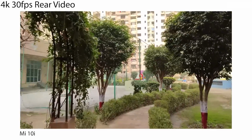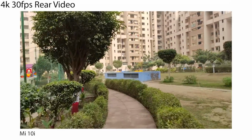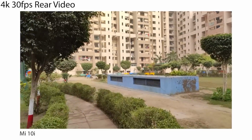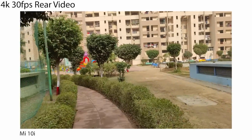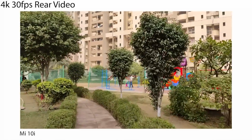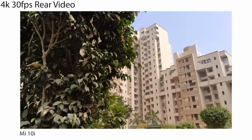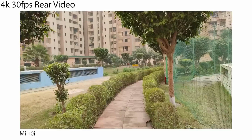Now guys, this is 4K 30 fps from the Mi 10i 5G. You cannot shoot at 4K 60 from this phone, but you can shoot at 4K 30 and 1080p 60 on this phone. Yeah, the stabilization is not good. But yeah, let me know about the video quality and the audio quality.